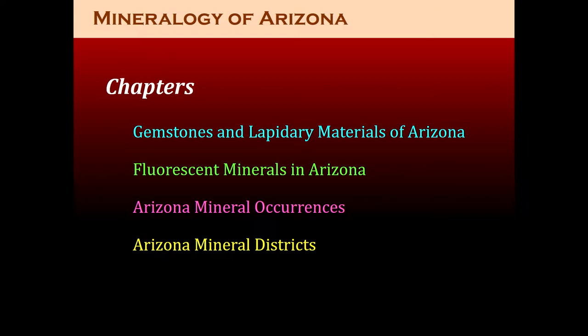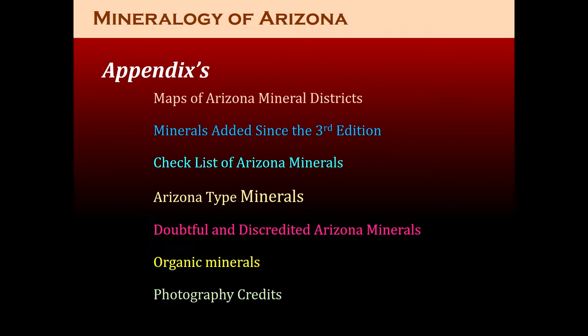Okay, so these are the chapters: the introduction, gemstones, lapidary materials, and fluorescent materials, which are new chapters. Then there's mineral occurrences, where these are all found, which contains the information from the last edition plus the new edition, and then a new chapter, Arizona Mineral Districts. And a whole series of appendices, and we'll talk a little bit more about those later in the talk.